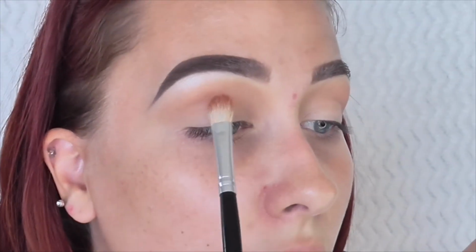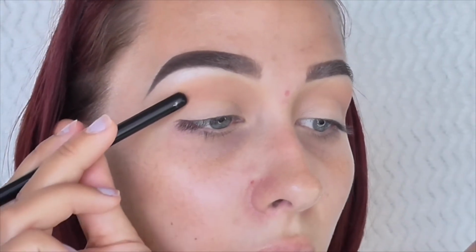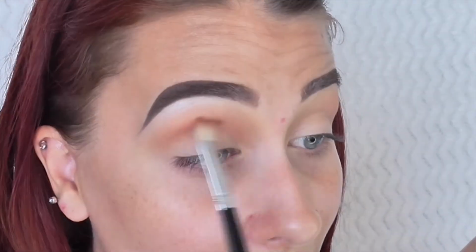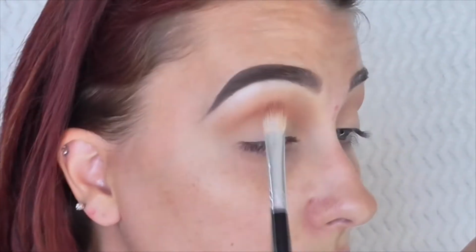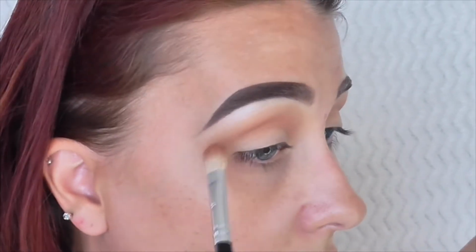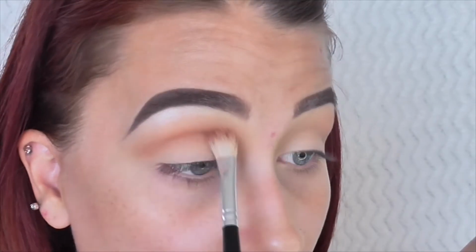And I like to tilt my head back just a little bit just so I can see this upper crease. It's like where that bone is. And I'm going to be kind of flicking it out just a little bit, not much. So up in the upper crease. Like I said, we're going to kind of bring it out just a little bit, nothing too crazy.